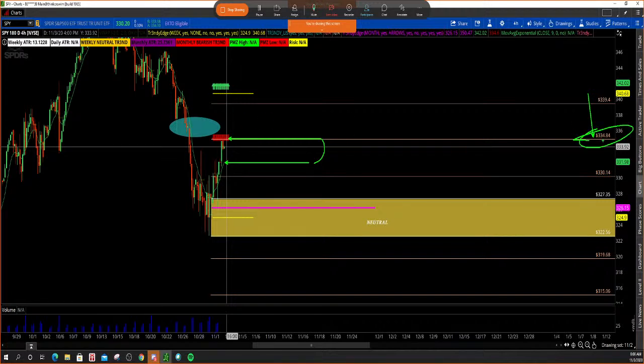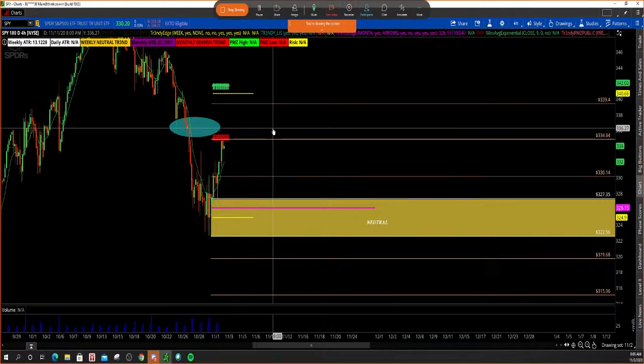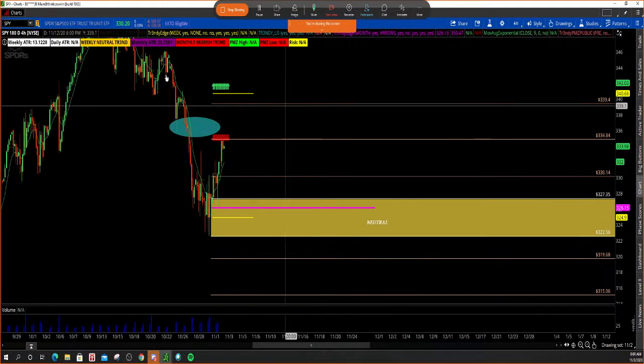If 334.84 is taken out, then we're looking for a move, possibly just like the ES. We got an inside and down right there. Be careful right in here. Just identify it. If we take that out, then 339.40.